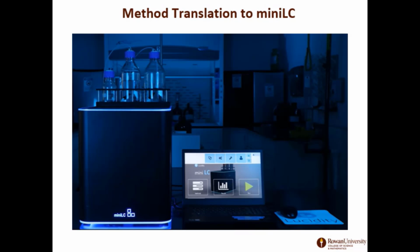Something we've been working on here at Rowan University is, as part of some of our research-based courses, students who want to learn a bit more about performing LC analysis, especially for pharmaceutical compounds, as we have some graduate programs related to pharmaceutical chemistry. We've been trying to teach them some of the basic skills that they'll need in today's modern pharmaceutical industry, and the miniLC has turned out to be a great tool to do that in terms of its intuitiveness and ability to do some method development, method translation, and eventually some method validation and qualification.